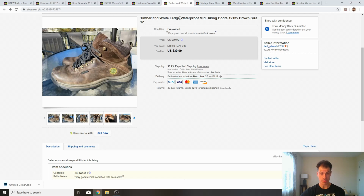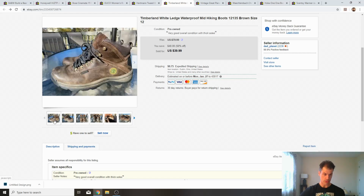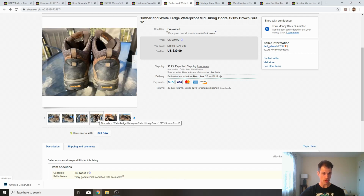name that they give this particular style of shoe, and it's popular. It sells well, and I had a good size, a size 12. Here's a few more pictures. I have the sun behind me here, so as to eliminate any shadows, and the buyer could tell in advance the laces are in really good shape, the tongues look good.